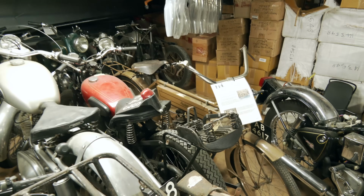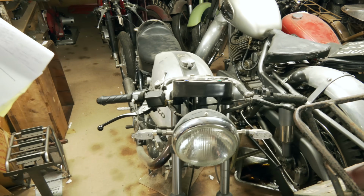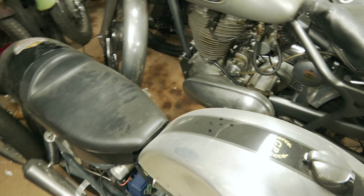This is actually a special bike for us. This was Alan's custom bike. This did 120 mile an hour for a 500 Bullet, which was quite impressive, and it also did Land's End to John O'Groats.